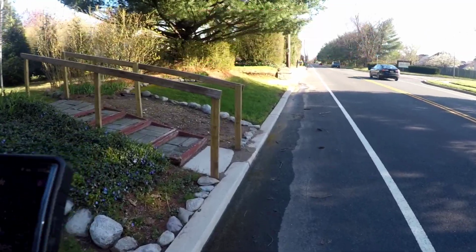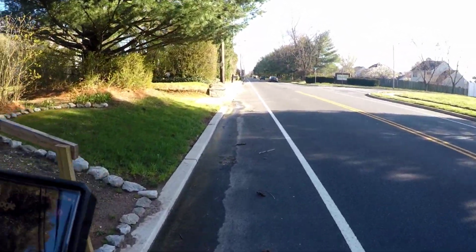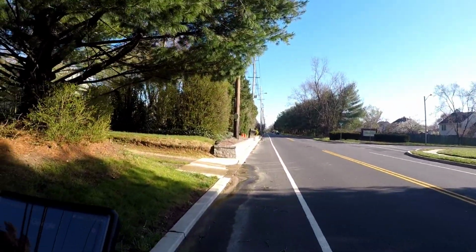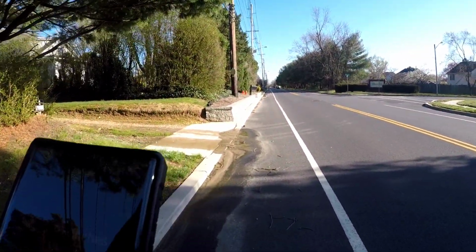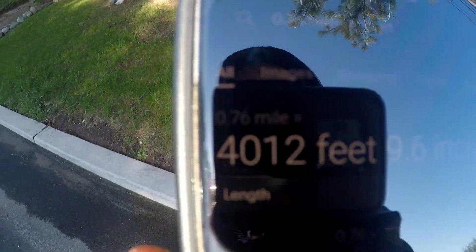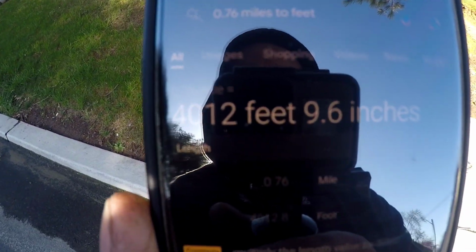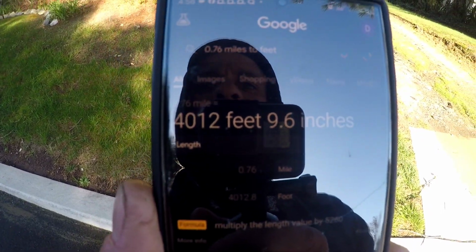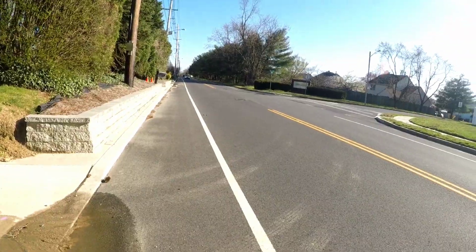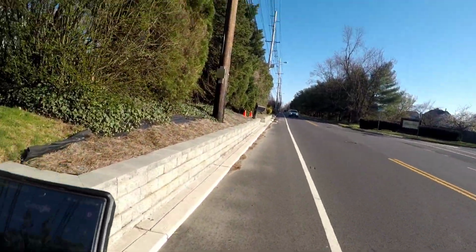I don't know how equivalent this is, but the 0.76 miles that I walked is 4,012 feet. Is that correct? I don't know if you guys can see that, but that's what I got. 0.76 miles equals 4,012 feet and 9.6 inches.